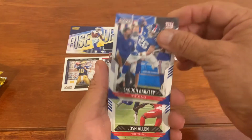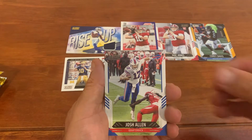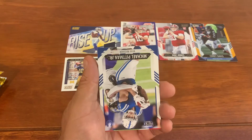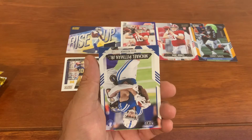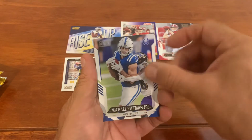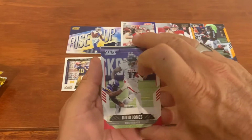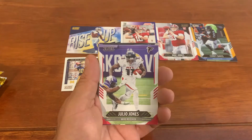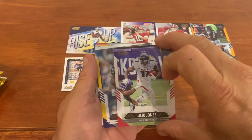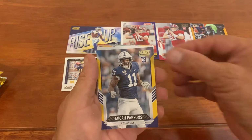Saquon Barkley, he was out most of the year, I think, if not all last year, with an injury. So we'll see how he does. Josh Allen, boy, he's a good quarterback. I got him on only one fantasy team. I wanted him bad. And Michael Pittman, really good wide receiver. Picked him up. Julio Jones. He's with Tampa Bay now. And I don't know. Even when he was with Atlanta, that guy always disappointed me.